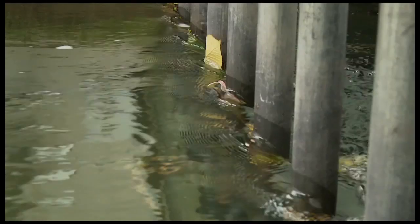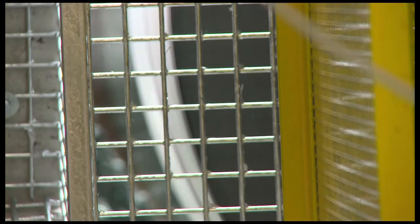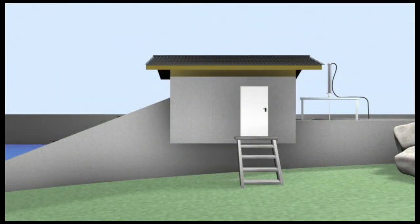The slowly rotating screws have a minimal environmental impact. Numerous tests have been carried out, confirming the fish-friendly nature of the design. The equipment is very simple and requires minimal maintenance. It is of industrial quality and therefore has a long lifespan, which ensures a maximum return on the investment.